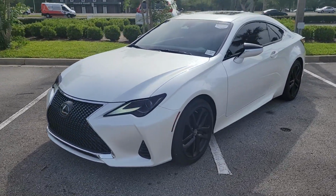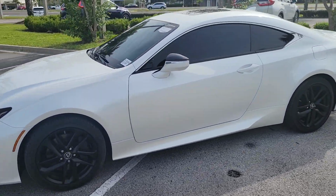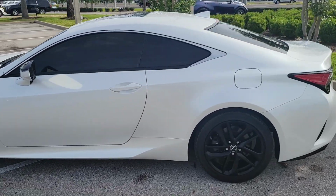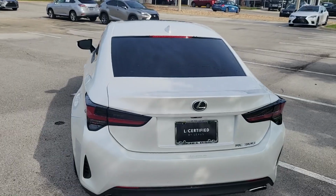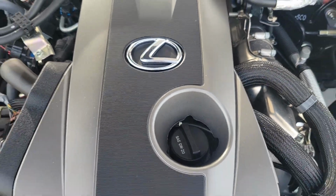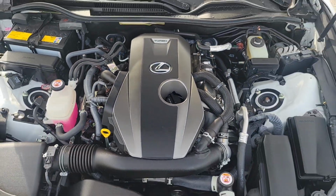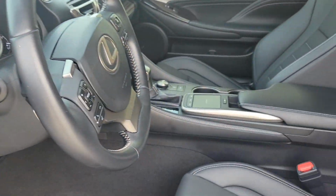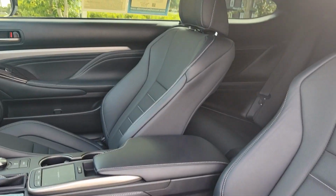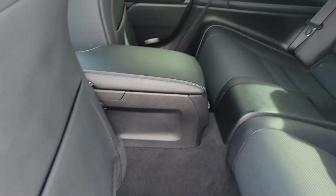Today we are featuring this 2020 Lexus RC300. This eminent white RC has only 23,584 miles and it has been marked down to sell at only $38,480. This rear-wheel drive 8-speed automatic transmission vehicle is equipped with a turbocharged 2.0-liter 4-cylinder engine and receives a combined fuel economy rating of 24 miles to the gallon.